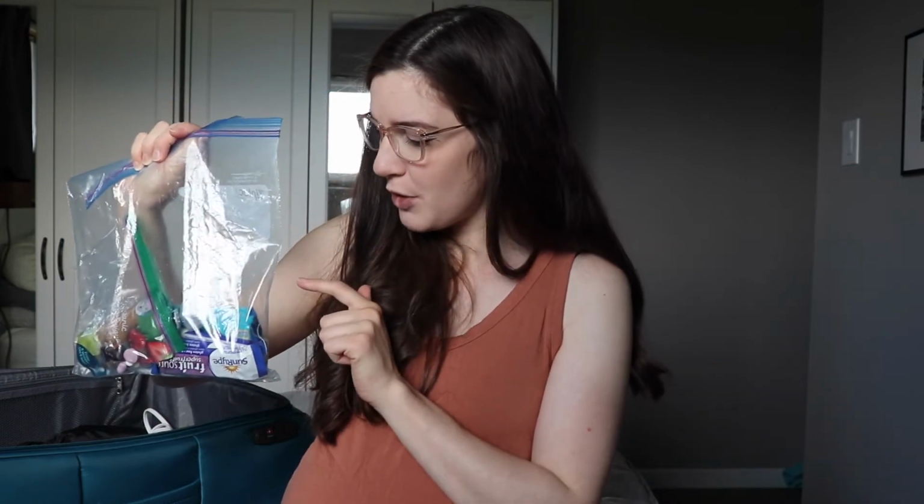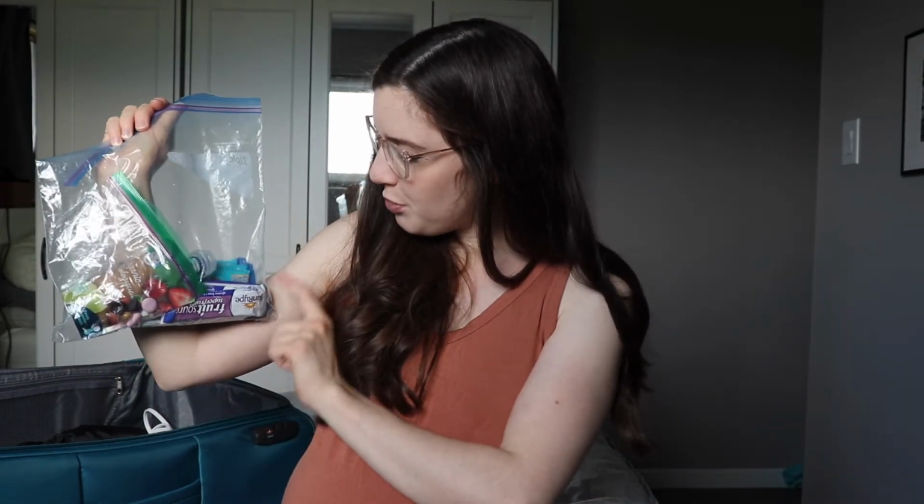So we're going to throw in some more granola bars, but otherwise I just have a couple of pouches, some fruit bars, chocolate bars. I do have some of my vitamins packed in there. That's kind of like our quick snack bag. I found I really enjoyed having a granola bar or something for nighttime nursing. And so that'll be handy for that purpose.